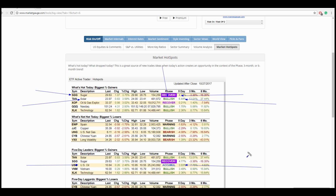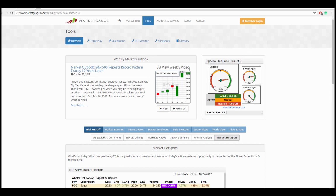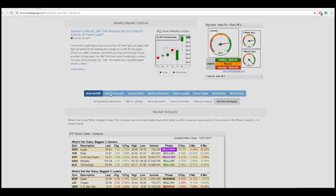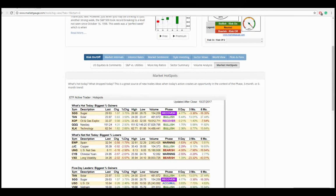Obviously, we like this play, and have been in on that on a discretionary basis. So those are your key things that are occurring. And let's go take a look at a couple of other charts here as well in greater detail. So let's see, in the premium section, I'm going to move into it here and let's see what's happening.